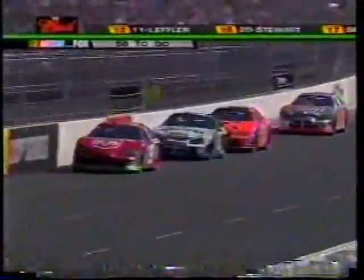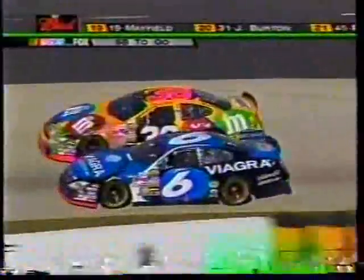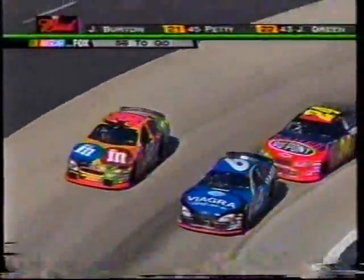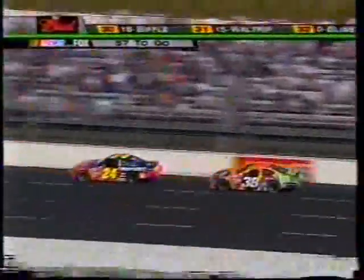Now, Jeremy Mayfield in the 19 car will get one of his 2 laps back as he drives by Ryan Newman in the 12 car. So he's now the tail end of 1 lap down. And Jeff Burton in the 31 car, remember, he had the tire problem earlier. He is now 2 laps down trying to get 1 back as well from our leader, Ryan Newman in the 12. Elliott Sadler, pretty much the only one of our top 5 in points coming in here who has had a relatively trouble-free day, is fighting for 5th place, surrendering it to Jeff Gordon.